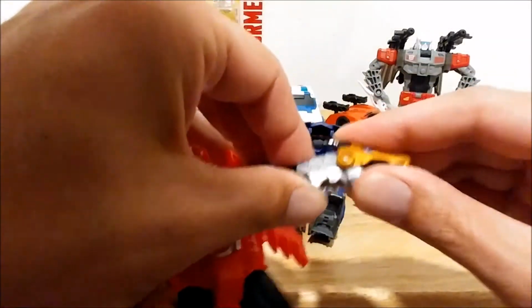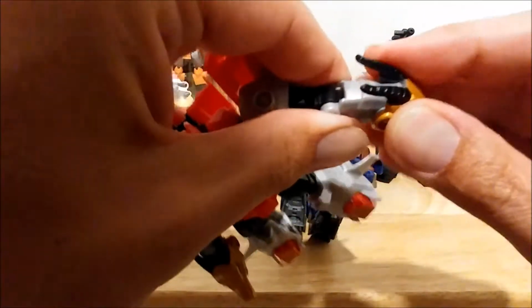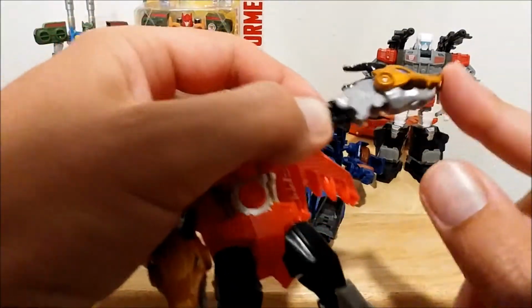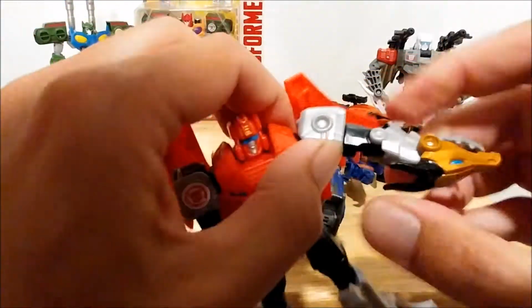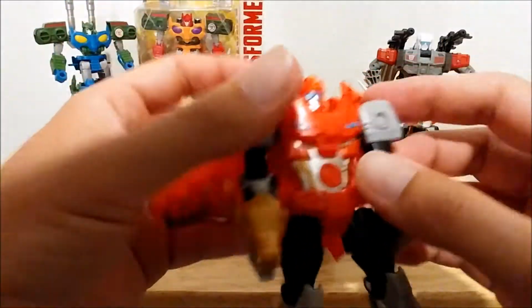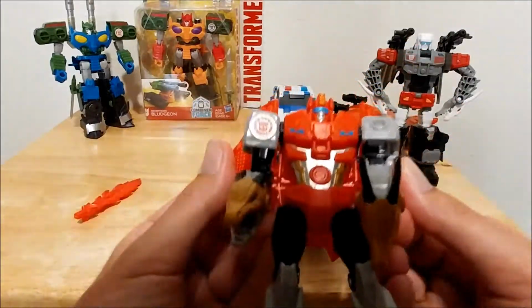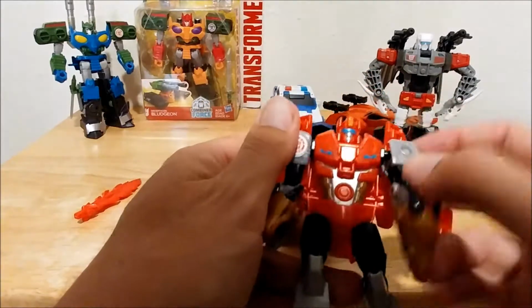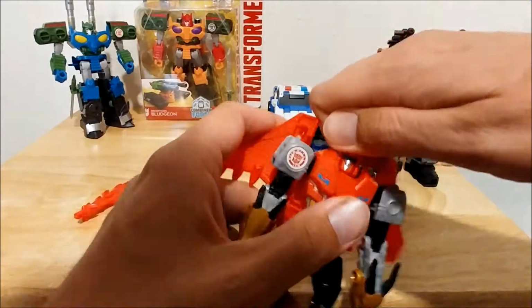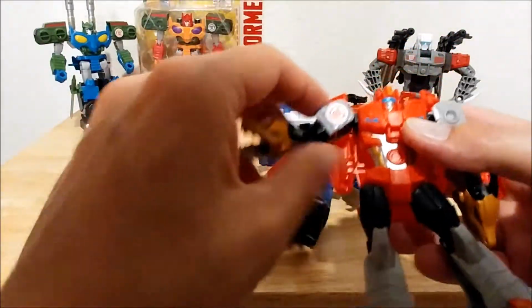Let's see. So this whole piece will bend here, up and down. Same thing right there. The elbow. Got a bit of a mushroom peg swivel there. Got his shoulder. These don't feel like they go too far front or back, so I guess they're just where they are. Once again, I'm no expert. Head, does it move? Barely moves, if at all. That's okay.